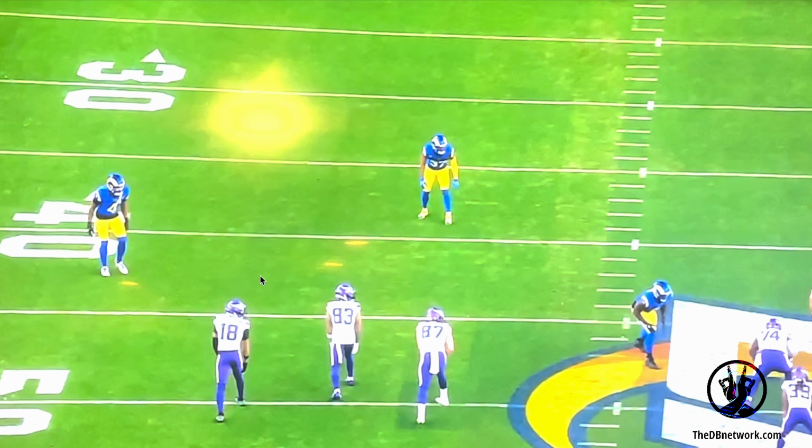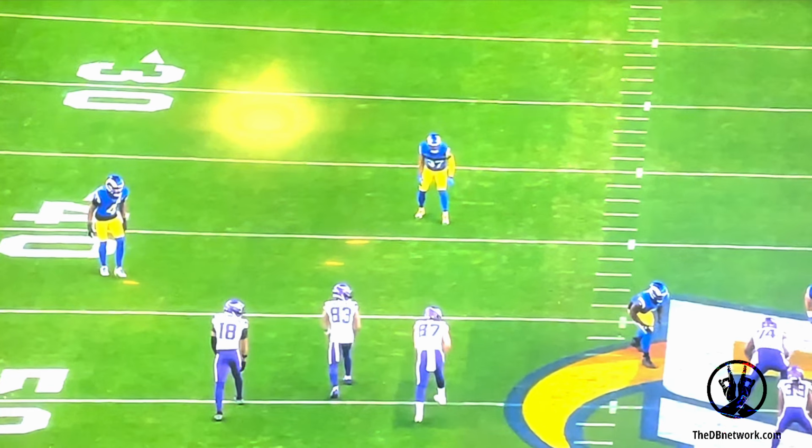So you got to be ready to trigger. If it's man coverage, if your guy steps off, you got to trigger. If it's zone coverage and number 1 steps off, then you got to let the curl flat player trigger. And then we're going to play the fake screen and go. But he's eyeballing the quarterback here.